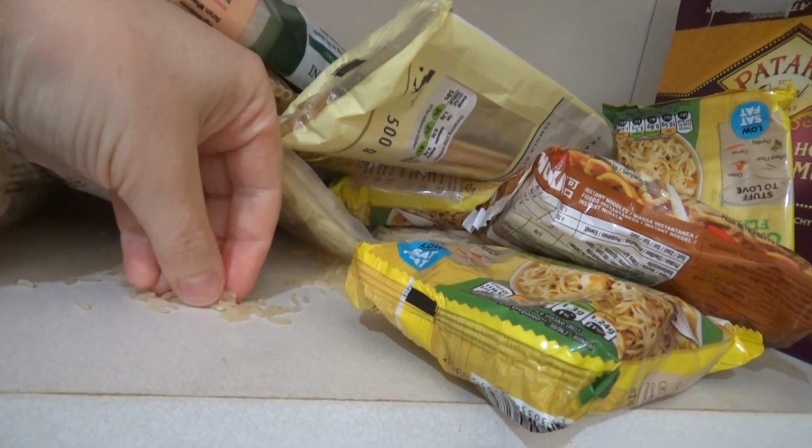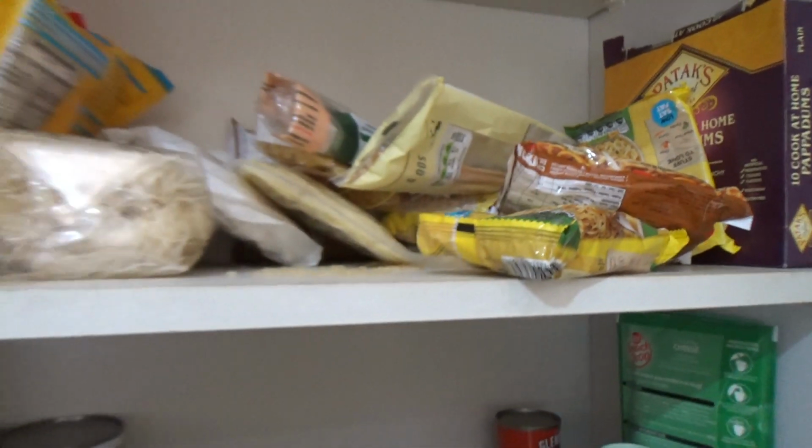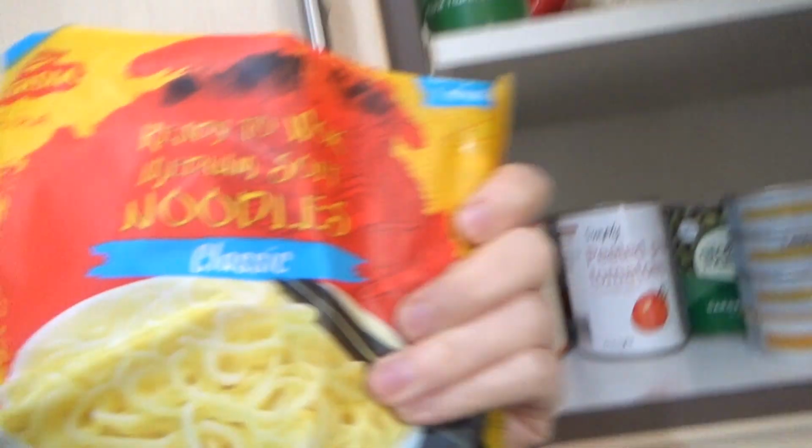That's not supposed to be at large, loose on the shelf like that. I have to investigate. I have to get a chair though because I can't quite reach. Actually, I've got a stepping stool, that'll do. What about these? Straight to wok.